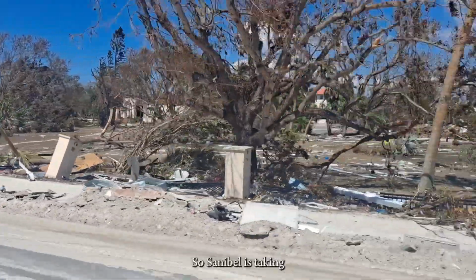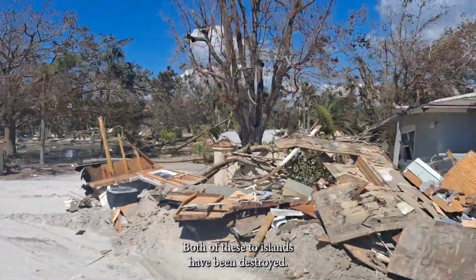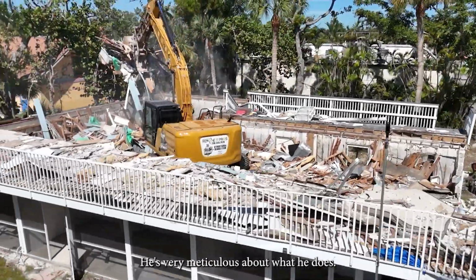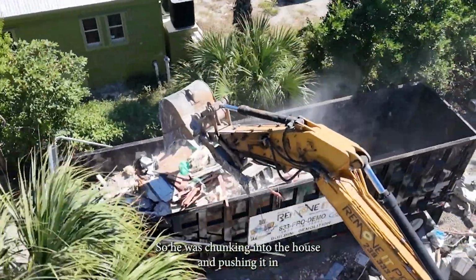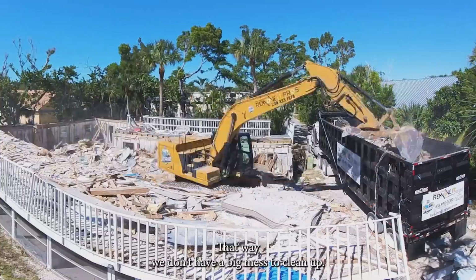So Santal has taken a really bad hit, been hurt as bad as Fort Myers Beach. Both of these 2 islands have been destroyed. This is Colton. This is a young man. He's got tremendous skills. He's very meticulous about what he does. If you noticed before, he keeps his debris field very tight. So he was chunking into the house and pushing it in and trying to keep everything inside the envelope. That way we don't have a big mess to clean up.